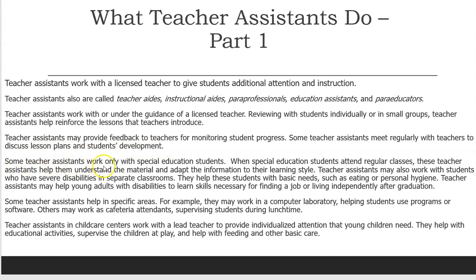Some teacher assistants work only with special education students. When special education students attend regular classes, these teacher assistants help them understand the material and adapt the information to their learning style. Teacher assistants may also work with students who have severe disabilities in separate classrooms. They help these students with basic needs such as eating or personal hygiene.